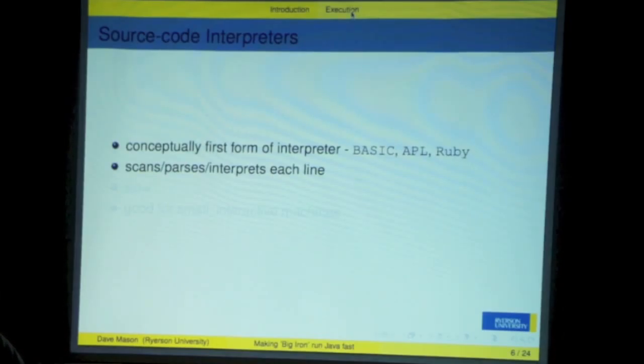Ruby and APL do this slightly more efficiently, but the original BASIC interpreters did literally that. That's why variable names way back when were two characters, a letter, possibly followed by a number, because that made scanning and parsing really simple. The problem is, of course, this is really slow, because it gets information, and then it forgets that information, and then when it needs it again, it refigures it out. And so this is very slow.